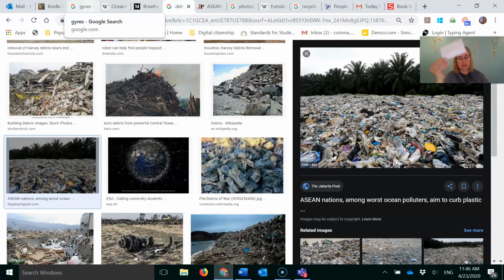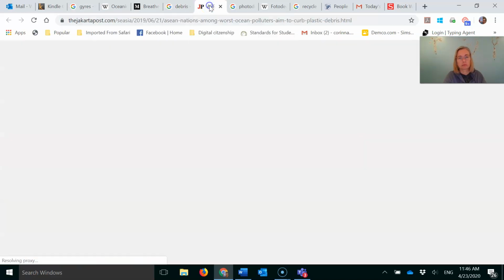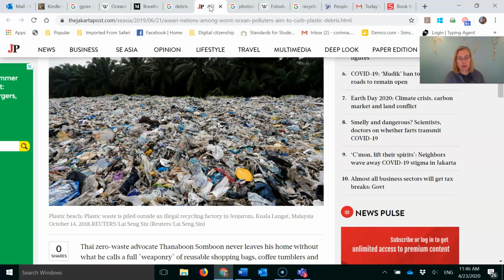Another word that comes up in this text is debris. Debris means junk or pieces left from something broken or destroyed. So if you look on my screen, these are all images of debris. Might look like garbage on a beach. There's another image of debris.